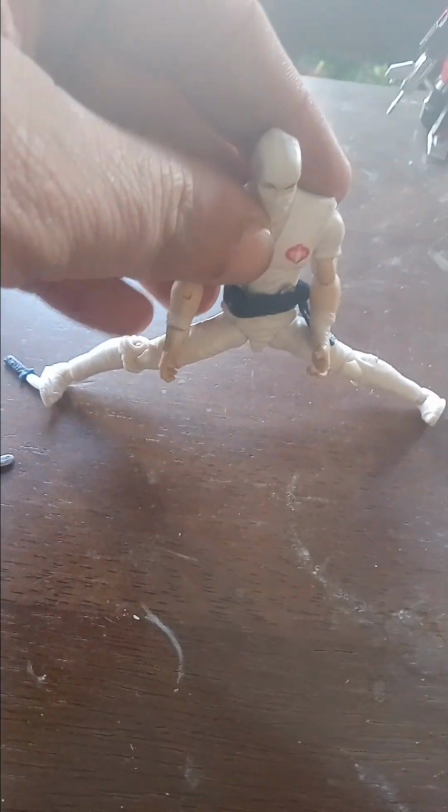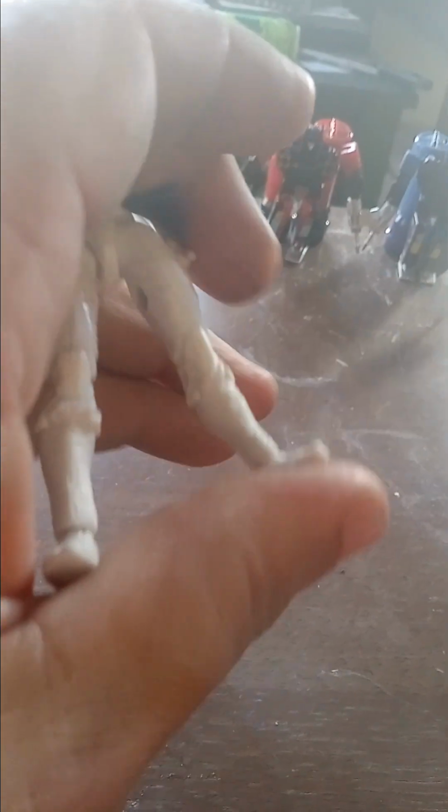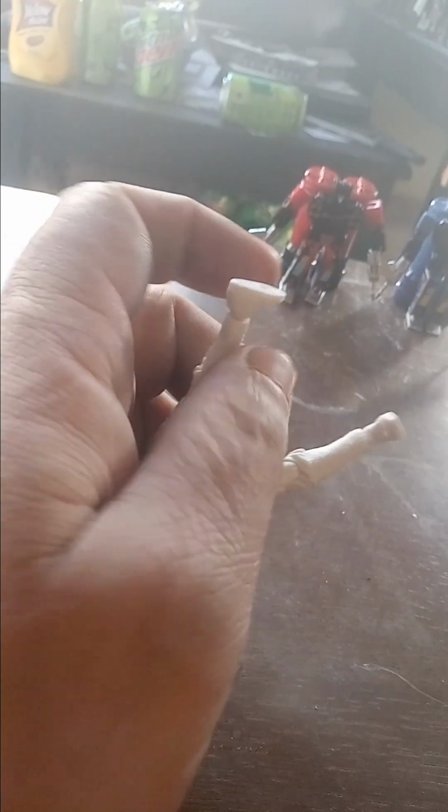His arm can raise to here. Could go around, I'll do all 360. He's got an elbow bend right there at the elbow. His arm can swivel 360. His hand can swivel. And he's got the ab crunch feature. His legs can go to where he does a full split. Leg can lift up to here. And he's got the typical double knee bend that comes with all the 25th anniversary figures. His ankle can pivot as well as swivel. The full 360. And let's take a look at him all geared up.